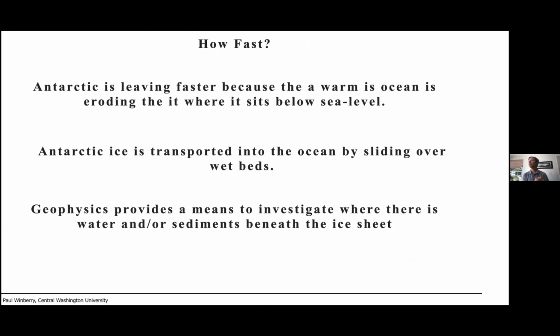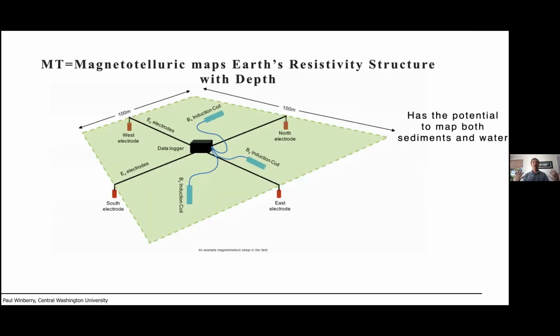Those are three fundamental things, and geophysics provides one way to do that. So again, a relatively new way to do that. And if you have any MT questions, drive over to Lamont, ask Carrie, or email Chloe.